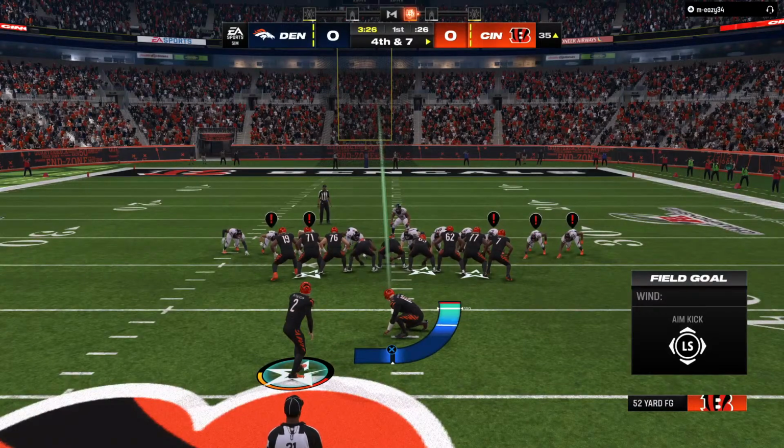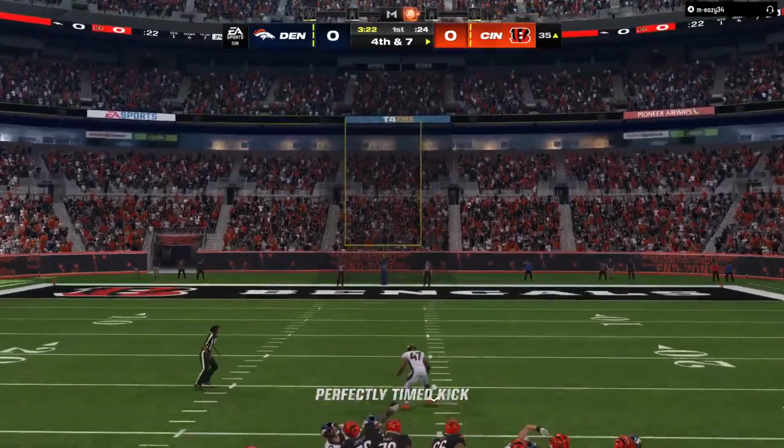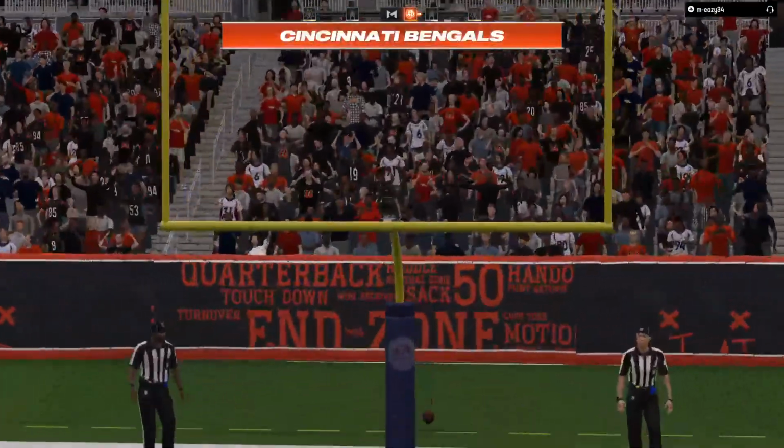McPherson for the Bengals field goal. A 52-yard attempt. McPherson's kick is good.